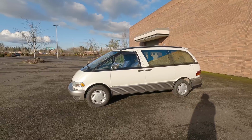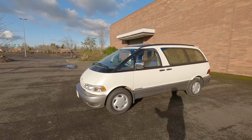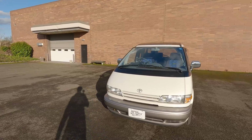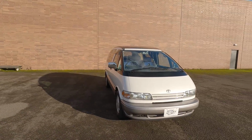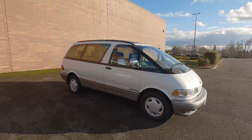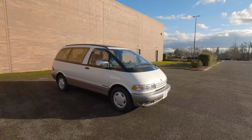This one is a 1998 Toyota Previa, also known as an Estima in this case. The Toyota Previas were sold in North America from 91 to 1996. However, continuation of this first generation Previa went all the way up to 99 in Japan and some other markets too. This one is a V trim, which is a trim level we never were offered here in North America.